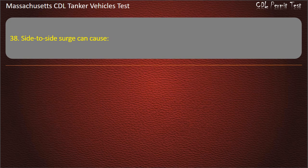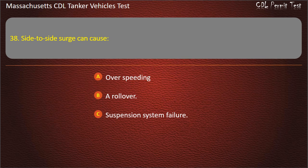Question 38. Side-to-side surge can cause overspeeding, a rollover, suspension system failure. Answer. A rollover.